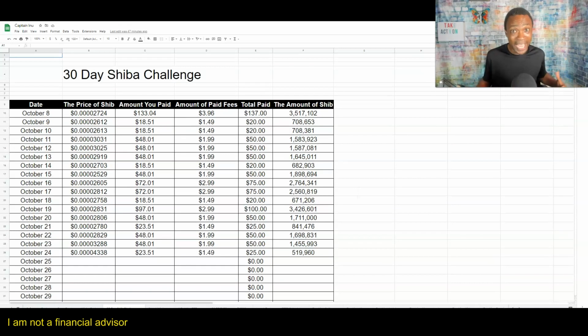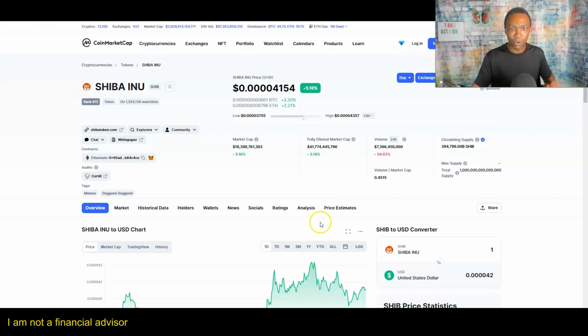Yes, we're still buying Shiba, and this is the 18th day, October 25th, 2021. Now, Shiba is doing well in pricing. It's up 5% on the day, but we're still going to buy Shiba from Coinbase.com.